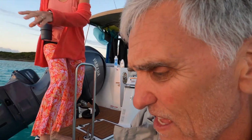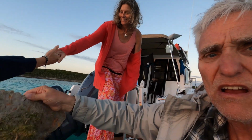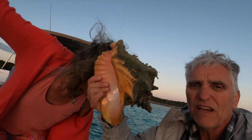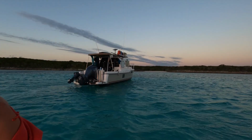Yes. Okay. We actually got a conch today while we were diving. We got a conch, see? Oh wow! We're going to clean that tonight. We're going to have some conch with our drinks. Well, maybe we won't eat it tonight, but we're going to clean one.